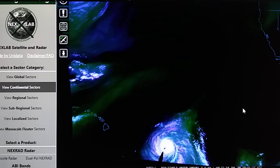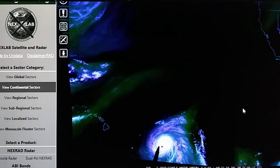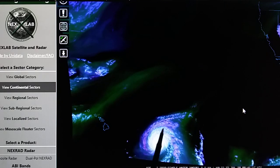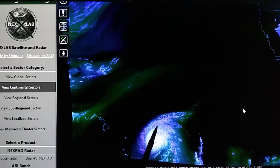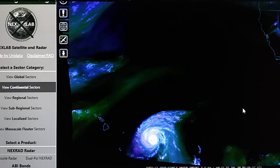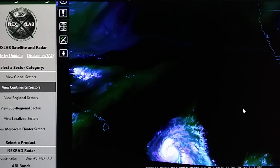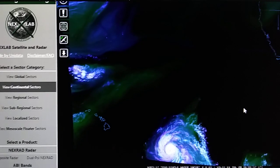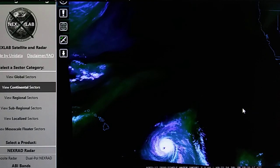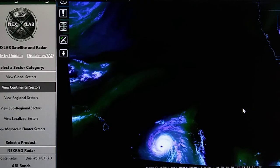All right, so we can see that eye wall is undulating. It's not too well organized. It's actually reorganizing. We can see the blast pattern, these icicle patterns around the edge of that storm as it moves towards the Hawaiian Islands. Wish this camera would stay where I put it. I can't get the contrast to stay where I want it.